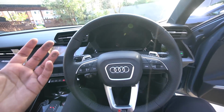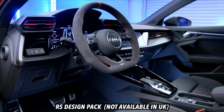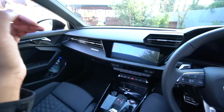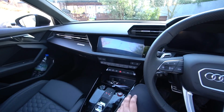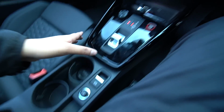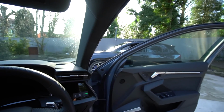It's not too much of a big deal, but it would have been nice if you could at least spec it with Alcantara. That's the other issue, we can't get the RS design packs now in the UK. That was something that was an issue on the later 8Vs as well, the Sport edition. So down here, as I pointed out previously, the cup holders are a bit, yeah, it feels like they just spent all their money here on the seats, but they sort of just left this bit out. But you'll see in a second with the Mark 8, it's kind of the same theme with that.